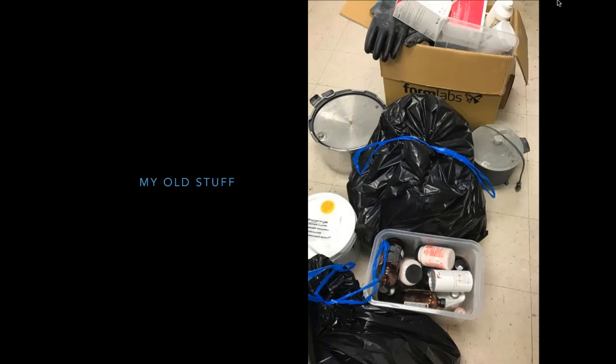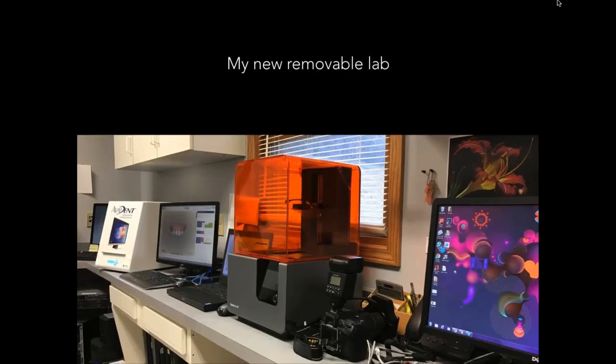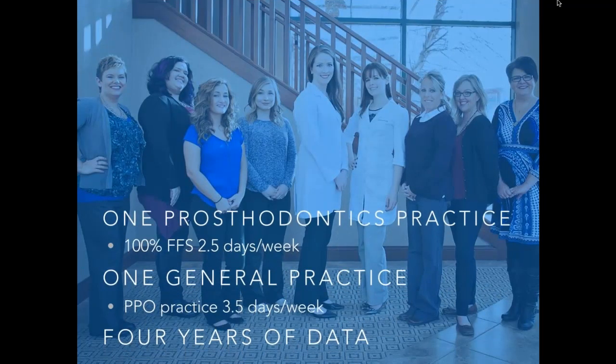So, knowing all of the options for digital dentures, let's get back to my story. I threw out all of my conventional denture processing equipment and created my new removable lab, much cleaner, with my lab scanner, computers to do the setups, printer, and all of my technology. So when I was first asked to talk about digital dentures, I really wanted to see if I had any actual data about did digital dentures make any impact in my practice.